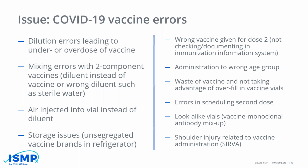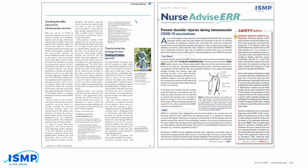Lookalike vials, we had a monoclonal antibody mix-up that involved like 30 or 40 patients, where the Moderna vaccine just looked exactly like the casirivimab vial from Regeneron, which was one of the monoclonal antibodies with imdevimab. And also, again, the shoulder injury related to vaccine administration. Next slide. And there are articles on this shoulder injury. We publish them in our Nurse Advisor that's available on our website. Next slide.